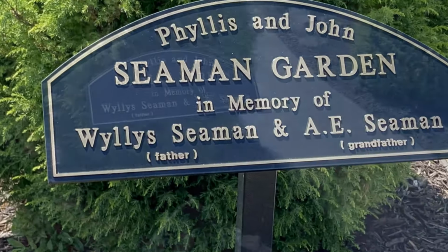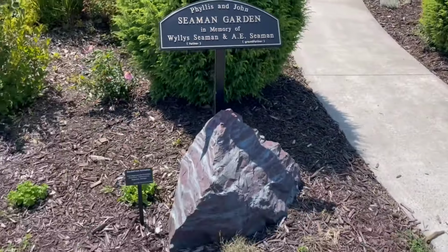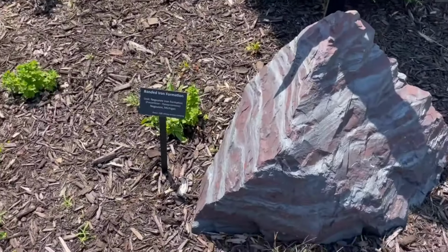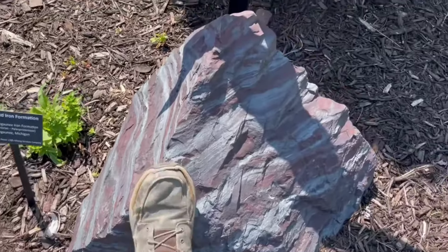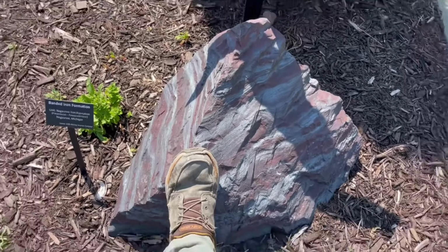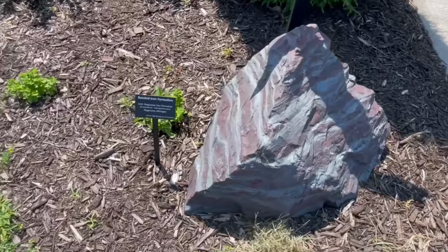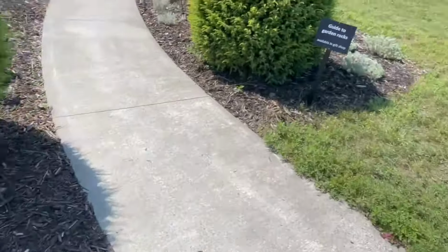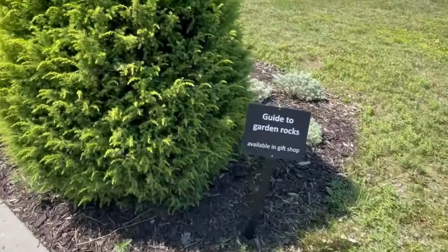Seaman Garden. And probably guess what this one here is. Banded iron formation. That's a big piece. Probably from the Garni area. But, oh yeah, it even says that. I guessed right. Okay. Guide to the rocks.